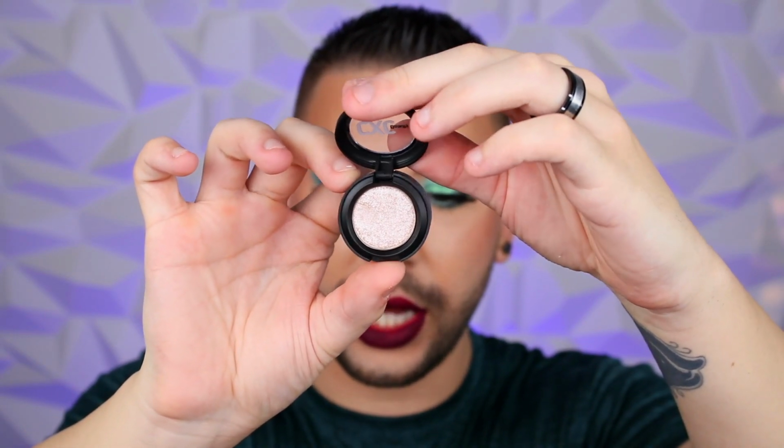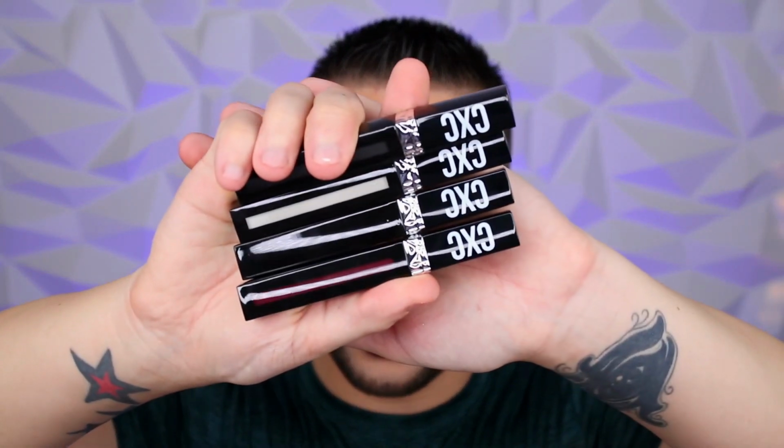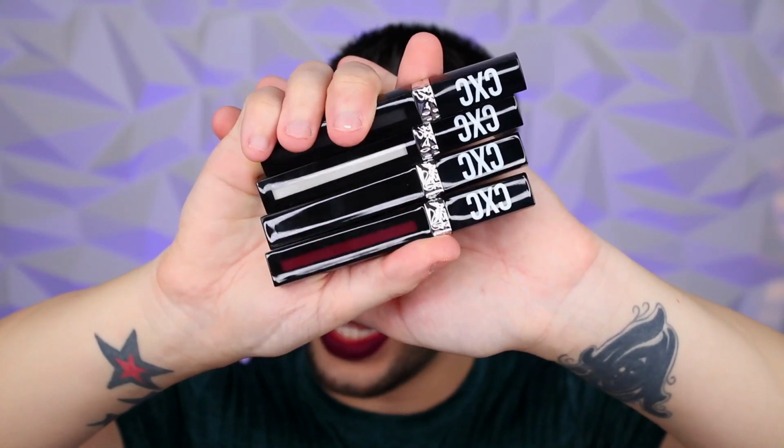This is so stunning. I grabbed this beautiful blush. This is in the shade Juliet. I think this will look absolutely beautiful on me. I do love a little bit of blush here and there, and I think this could be a good color, especially if I get some sun this summer. And last but not least, I grabbed 4 CXC Beauty liquid lipsticks.